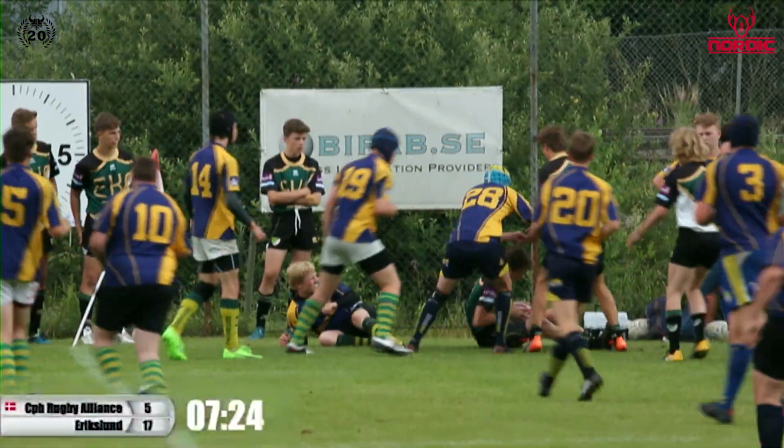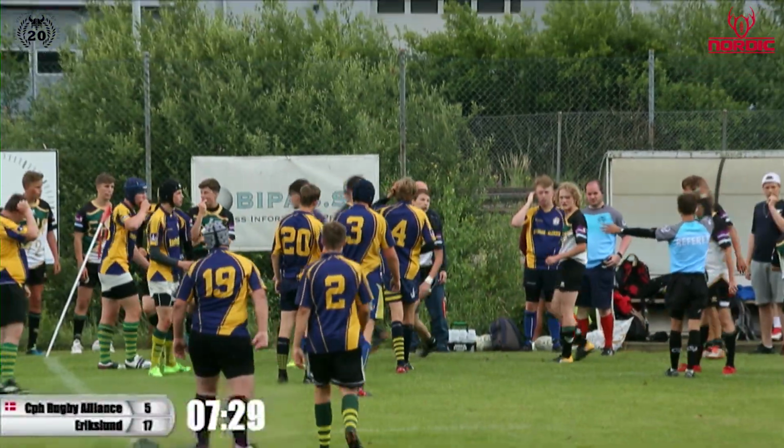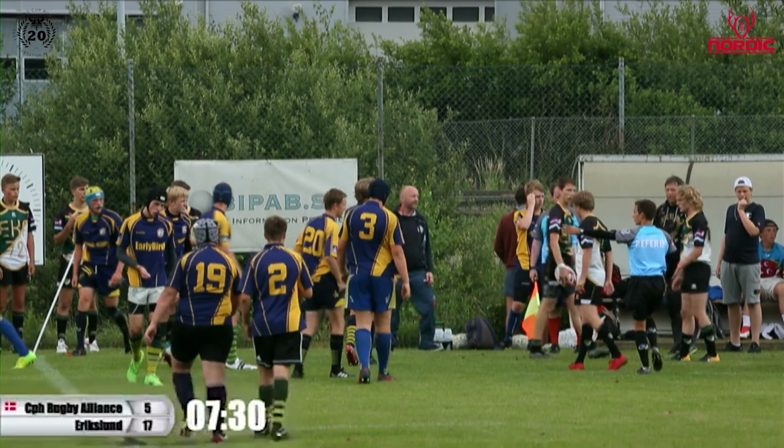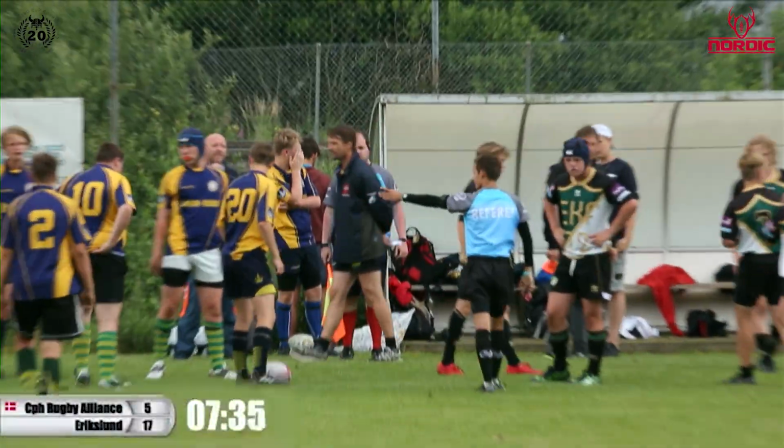And here's a knock-on, and it's an advantage for KRA. And the referee decides that it's no good advantage, so he blows down, and it's a scrum for Copenhagen.